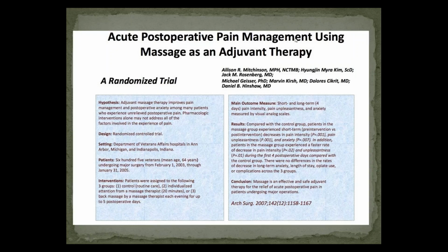And you'll see acute postoperative pain management using massage as an adjuvant therapy. And what it came up with is massage is an effective and safe adjuvant for relief of acute postoperative pain in patients undergoing major operations. So they're finding the same thing that the Mayo Clinic is finding, that right after surgery is a great time for massage. What you saw here is a decrease in pain intensity, pain unpleasantness, anxiety, in the groups across the board with really low P values, which is great, it's working.